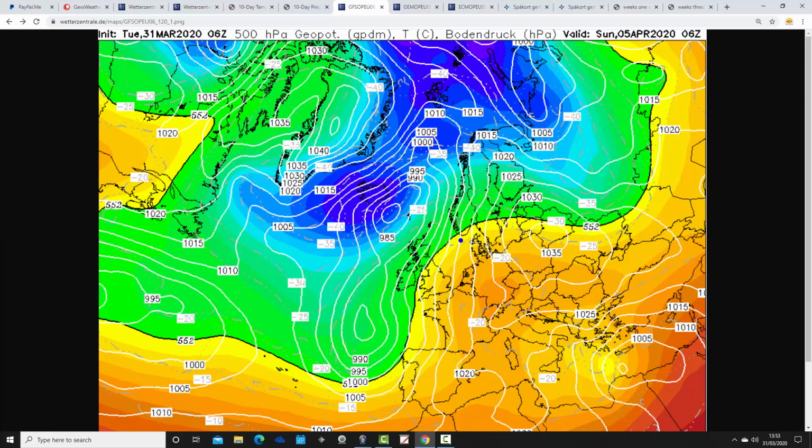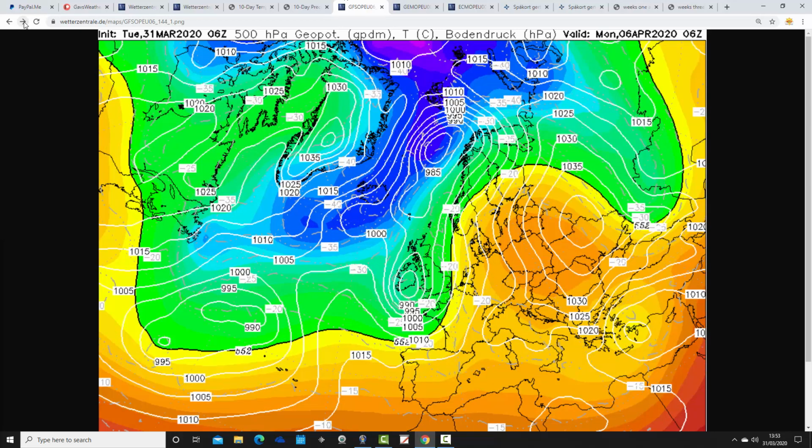I won't be at all surprised to see somewhere in eastern England, maybe Norwich, maybe London, reaching around 20 or 21 on Sunday afternoon if there's enough sunshine. Now, by Monday, quite a vigorous area of low pressure develops out to the west, so that starts to bring wet, windy weather across the country.